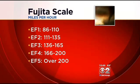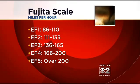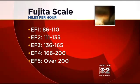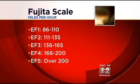An EF1, it starts actually with an EF0, but an EF1 is 86 to 110 miles per hour, an EF2 from 111 to 135, EF3 above that, EF4, the tornado that we saw in Washington a year and a half ago, that was an EF4, that's up to 200 miles per hour, and then an EF5 over 200 miles per hour. Now, how do we figure out just how fast it was going?